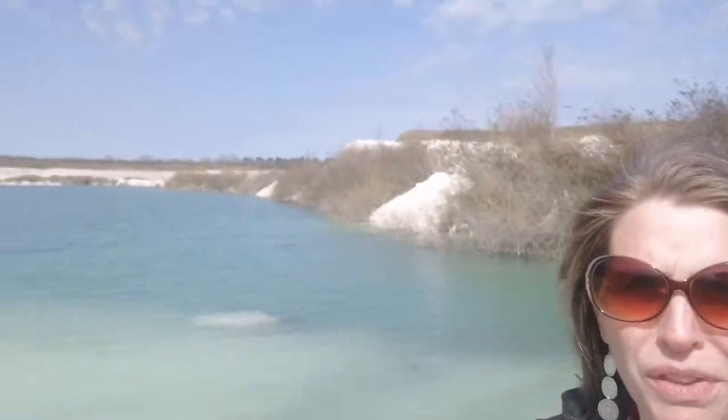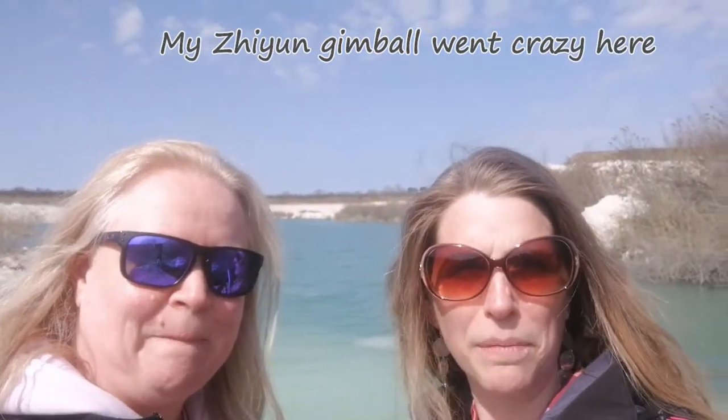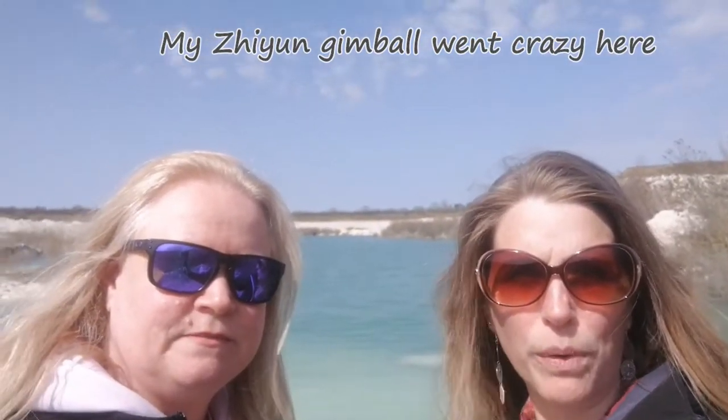Faxe Kalkbrud, which is an interesting place with prehistoric findings. You can grab a rock and find prehistoric things in there. And you can also go for a walk here, even though it's an active lime quarry. We are allowed to walk around everywhere on our own risk. So join us for a walk today.